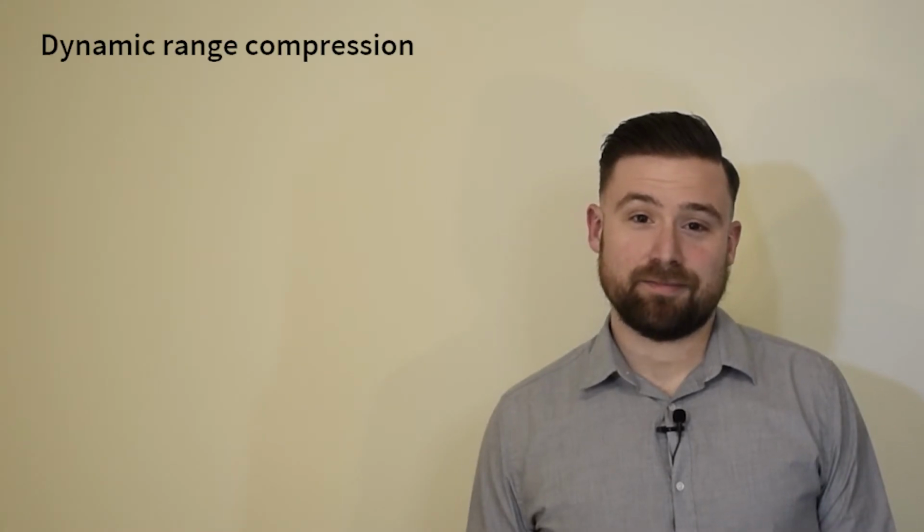Dealing with noise is one of the most difficult challenges in hearing aid signal processing, and engineers have been trying to improve noise reduction performance for decades. But there's one problem that hasn't received much attention from engineers, and it might be one of the reasons that hearing aids struggle in noise: an algorithm called dynamic range compression.